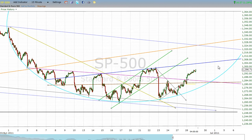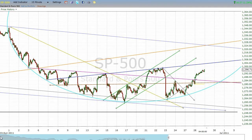I'm much more comfortable with straight lines, but for sure this will be resistance, this will be resistance, and this will be resistance. So we've got 1, 2, 3 areas of support underneath us, and we've got 1, 2, 3 areas of resistance above us. And I still think, as I've said in the past, for probably the past week, I still think we're going to get up to the high 1320s, 1330s or so, and test this orange line. I just think that's in the works.